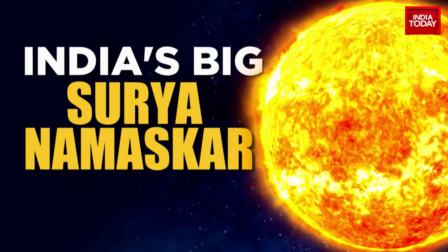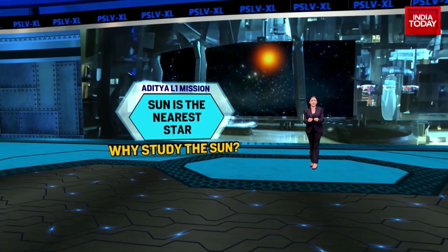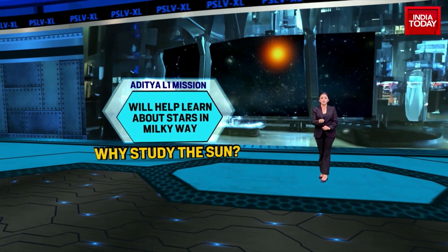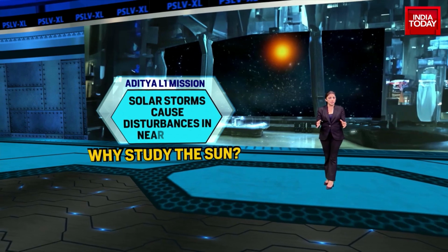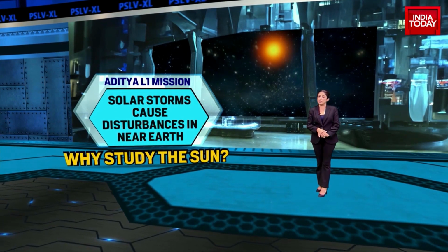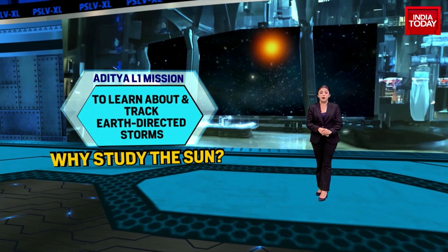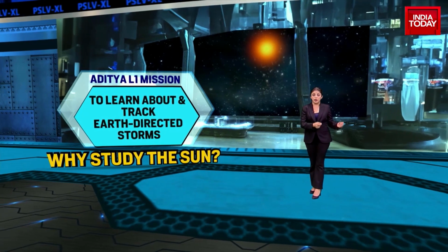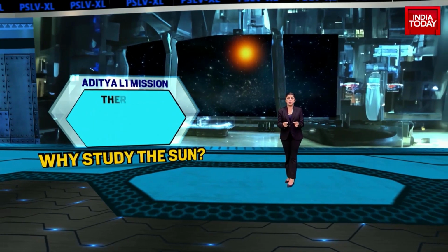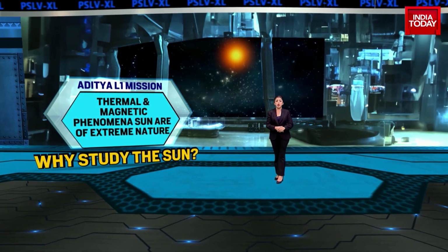So why are we studying the sun? The sun, remember, is the nearest star and therefore can be studied in much more detail as compared to other stars. By studying the sun, we can learn much more about stars in our Milky Way as well as about stars in various other galaxies. The sun's explosive solar phenomena, if directed towards the Earth, could cause various types of disturbances in the near-Earth space environment. To learn about and track Earth-directed storms and to predict their impact, continuous solar observations are required. Every storm that emerges from the sun and heads towards Earth passes through L1.